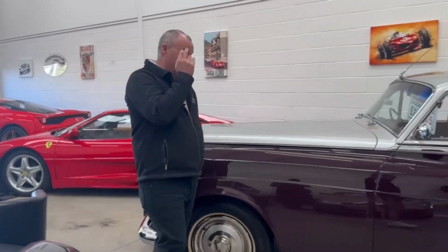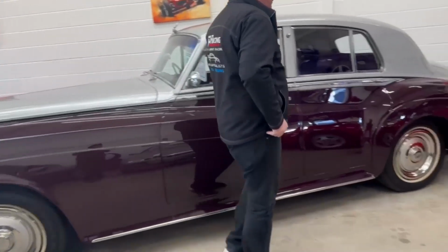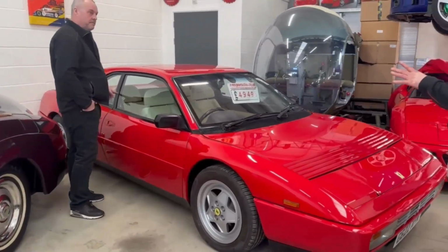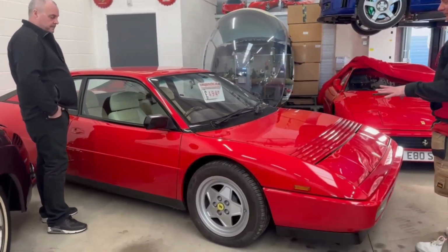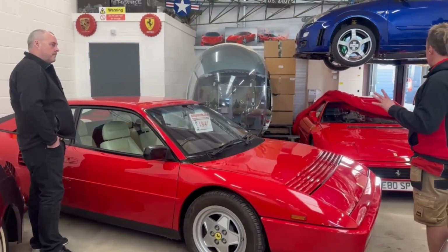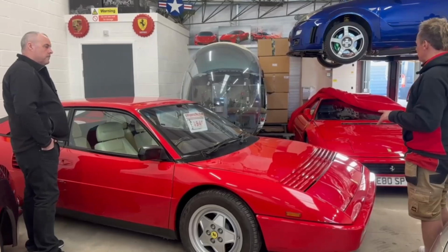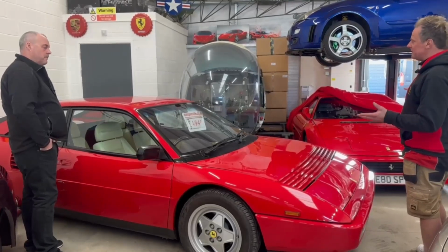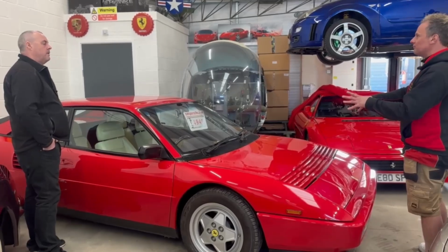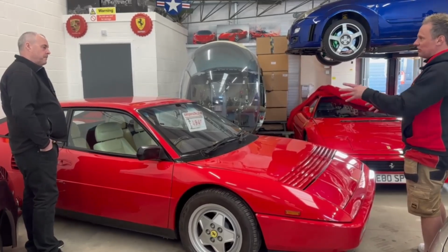So what else have we got Ferrari-wise? This one's known as a Mondial T. A four-seater. Yeah, absolutely. One of the rare things about this is they didn't make many. This was right at the end of Mondial production. Now, basically, that one there is known as a 348, so 3.4 V8. All the running gear out of that is basically what's in this. Right. So the T stands for transverse engine.